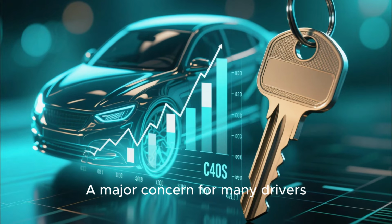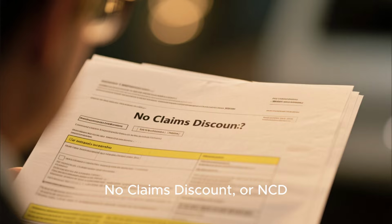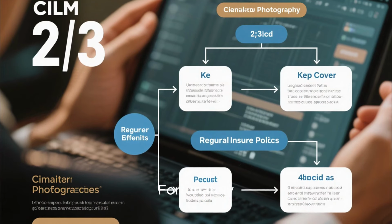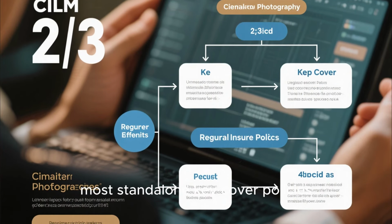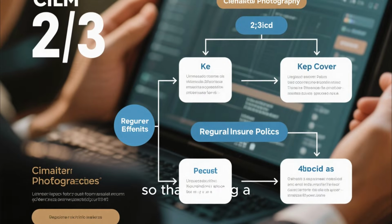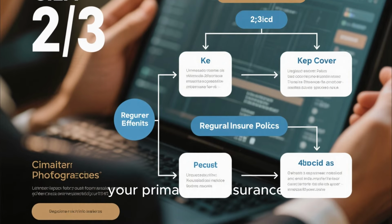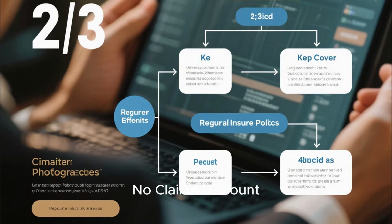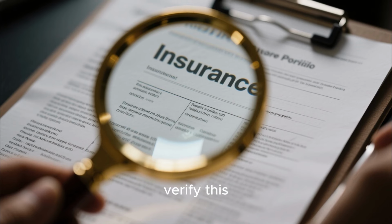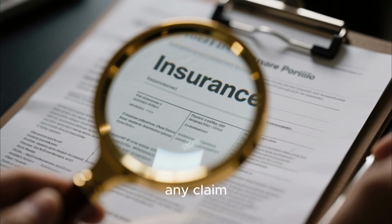A major concern for many drivers is the impact of a key claim on their valuable no claims discount, or NCD. Fortunately, most standalone key cover policies, or key cover purchased as an optional add-on, are structured so that making a claim for a lost or stolen key will not affect your primary car insurance no claims discount. However, you absolutely must verify this specific detail in your policy wording before initiating any claim.